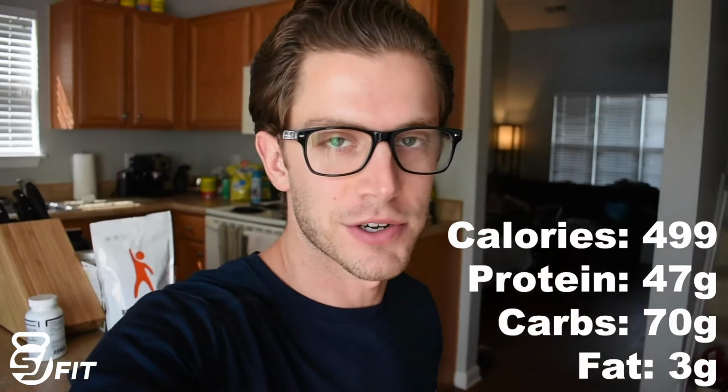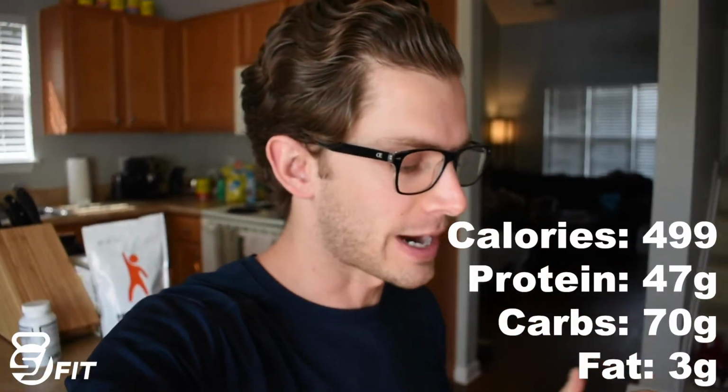All right, guys, I got meal number one. This one is about 400. Actually, it's just shy of 500 calories, which I think I tracked at 499. It's got about 47 grams of protein, so it's really the ideal meal for me to break my fast. This is what I'm rolling with today.